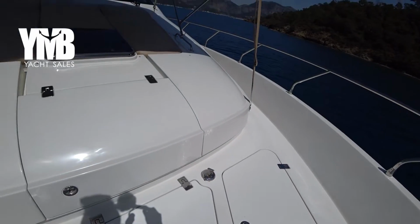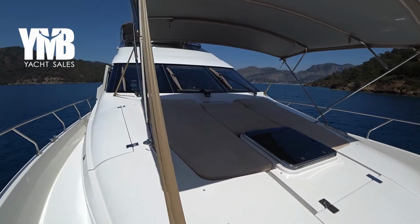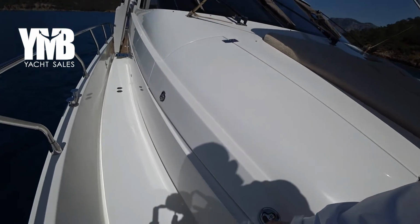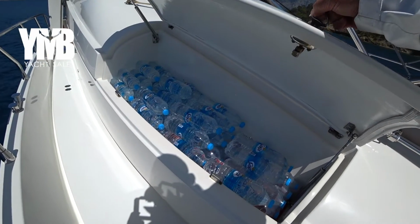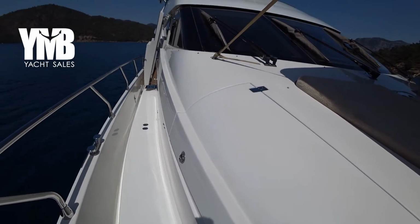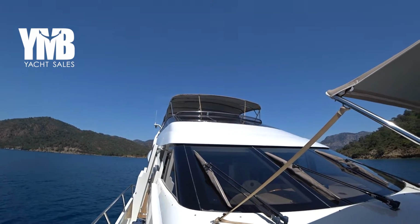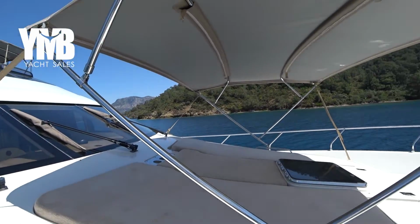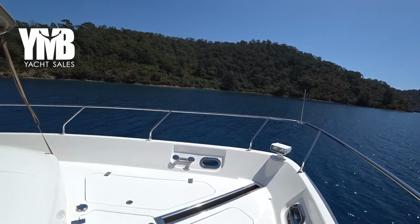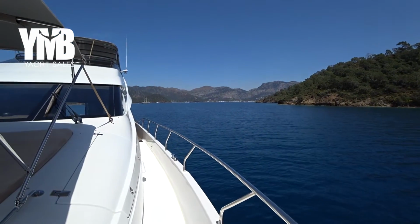All right, so we are moving slowly astern, looking at this sunbathing area and more storage space here. Very useful to keep your boat tidy. Looking at the Flybridge, which we will visit very soon, and we will go around on the port side heading astern to check the aft deck.